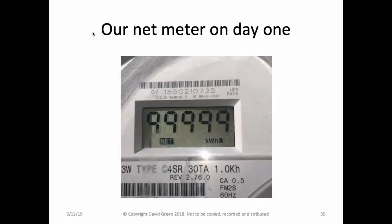When electricity is used by us from the street, it goes up. So it goes from 1 to 2 to 3 to 4 kilowatt hours. When we generate more than we're using, it goes down. Now, net meters do not show negative numbers. So when you get to zero, it just goes around like your odometer on your car does. It goes back to 99,999. So this is actually -1 kilowatt hour generated, and it's the first kilowatt hour we generated and contributed to the grid.